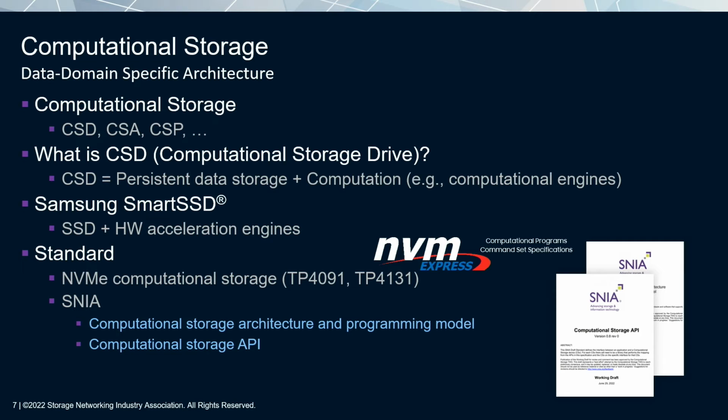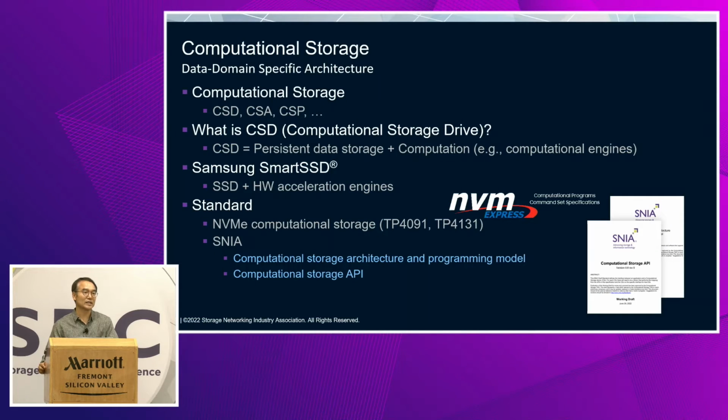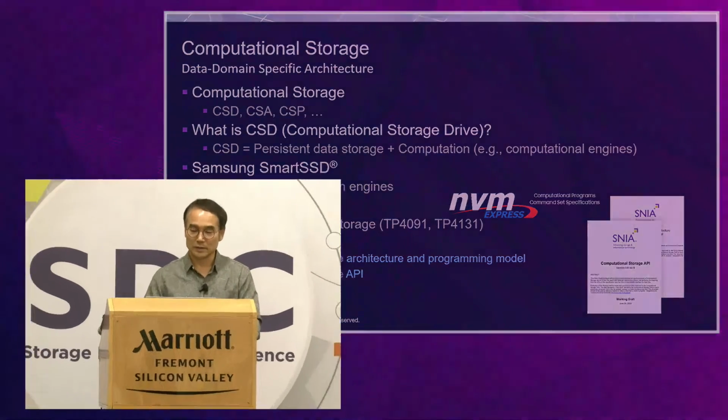So you can download and review the spec from the SNIA website. The second thing is the computational storage API. They defined a computational storage API that can be leveraged by applications. Once an application is developed on top of the computational storage API, it does not necessarily need to be changed in the future, even if the underlying computational storage interface changes. SNIA also released the computational storage API standard spec on the SNIA website. You can go to their site and download it also.